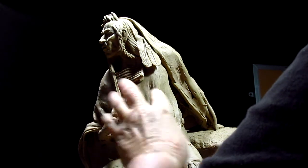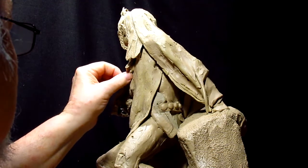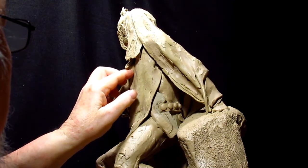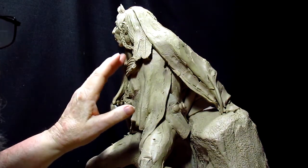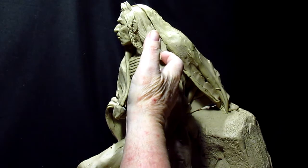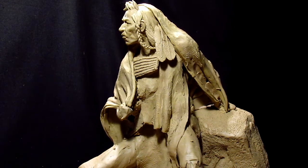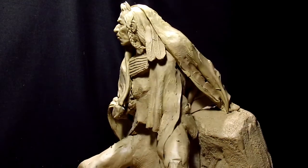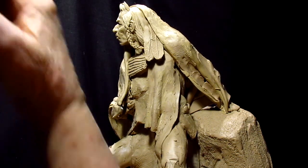I'm filling in behind the flaps so it'll be easy to cast, and to seal it in. I'm having it lifted away from the shirt just to give it some three dimension. All right, that's going to be it for tonight. Wasn't much on this video. I'm sorry. That's just the way it works out sometimes.